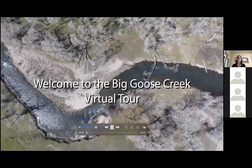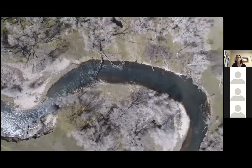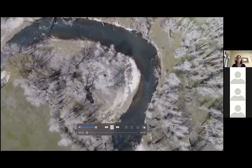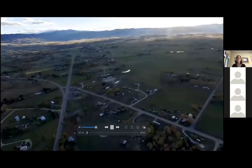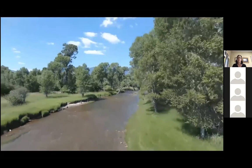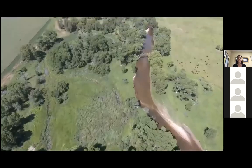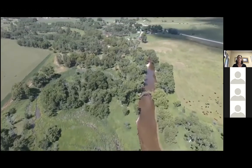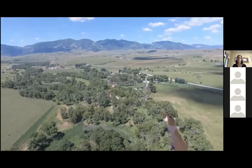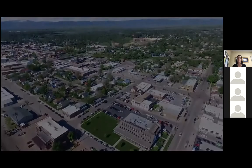Welcome to the Big Goose Creek virtual tour. Journey with us along the path of Little and Big Goose Creeks, curvy waterways that flow through this area called Goose Creek Valley. As we all know, water is a critical resource for humans and wildlife's daily existence. This historic journey will focus on Big Goose Creek as a natural resource for the inhabitants of Goose Creek Valley that has become the city of Sheridan.